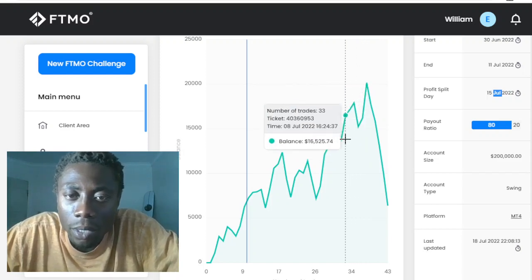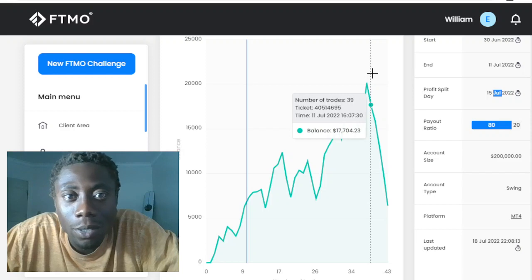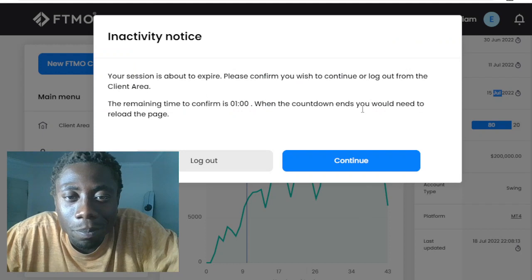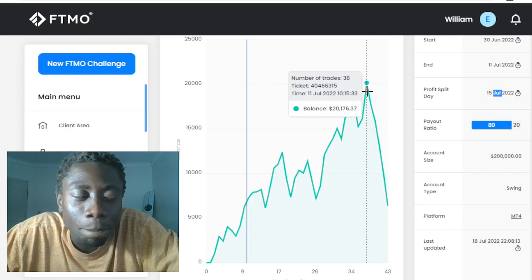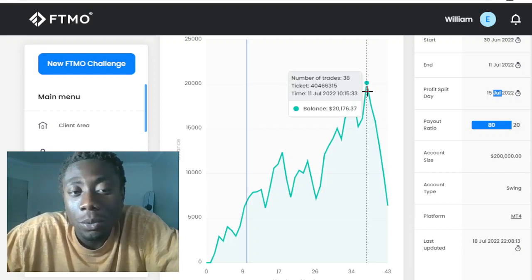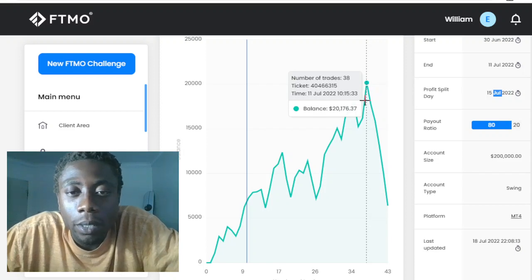And then that's where things started to get tricky. When I started trying to go from 20,000 maybe to 25,000 or more, things started getting a little interesting. I noticed the numbers started moving a little differently, and I also realized how close I was to my profit split day. I started realizing I didn't have to trade as much because I had already generated so much. But my focus was really just on trading and being as profitable as possible, as opposed to being as disciplined as possible. And that's kind of where I lost it.